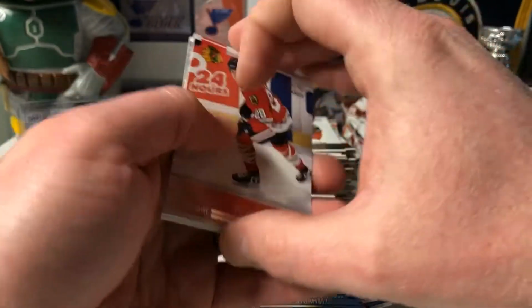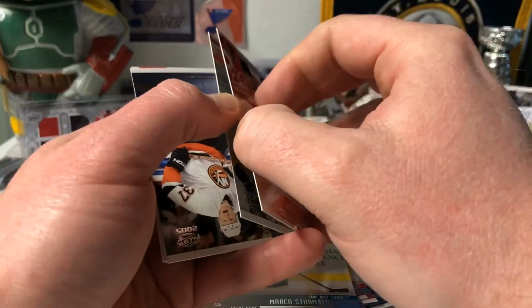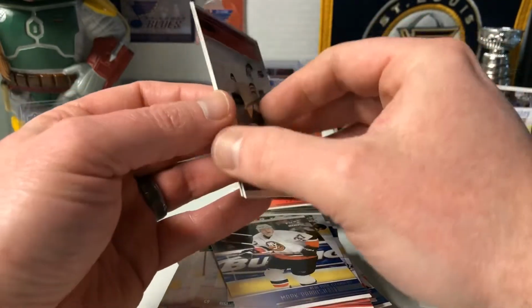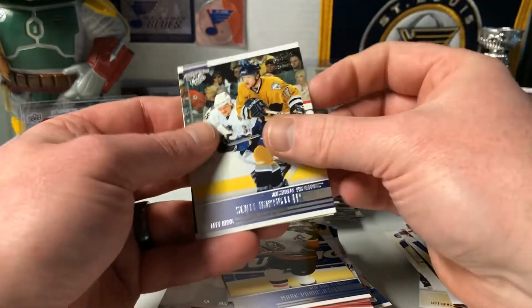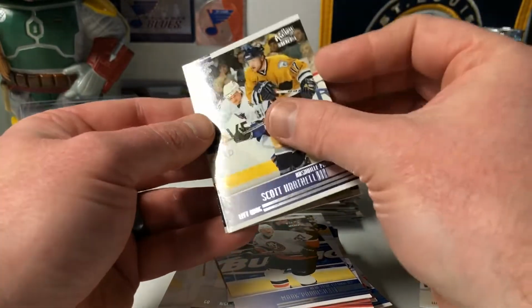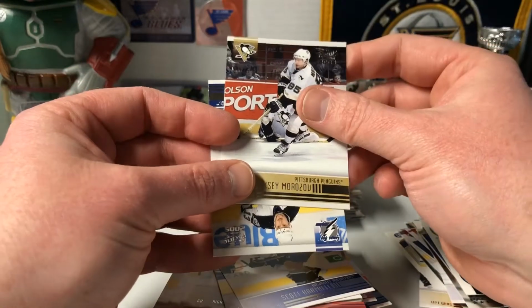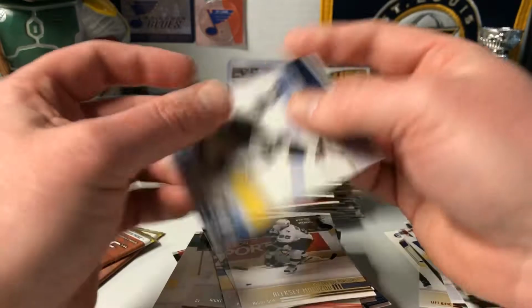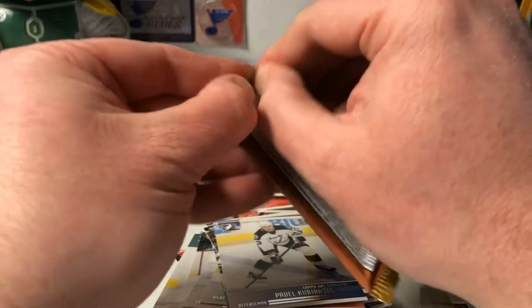Mark Bell. Really? Okay, there we go. Steve Reinprecht. Mark Parrish. Matt Keith Red. Again, prospect I don't know. Scott Hartnell. Alexei Morozov. Okay. And then Pavel Kubina. Last 2 packs. Here we go.